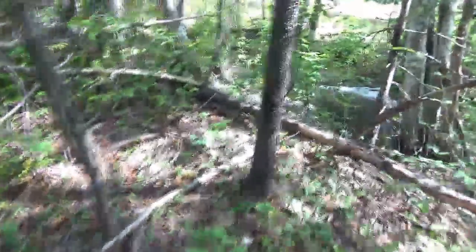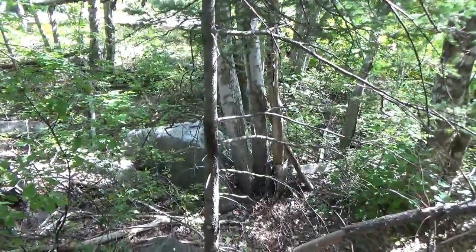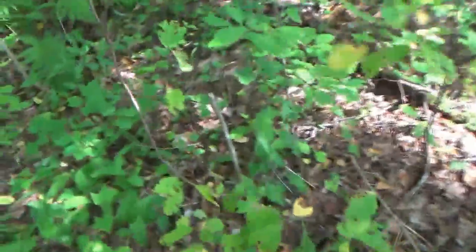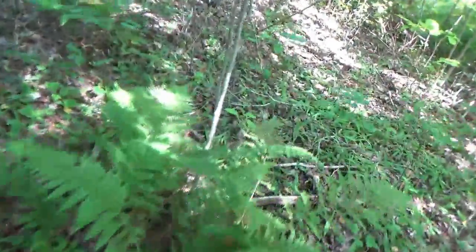I have no idea where the track is anymore. It does look like they're on the side of it. I don't know.